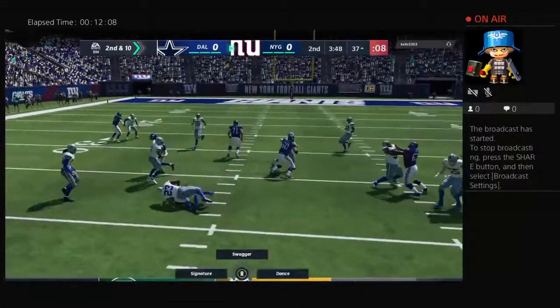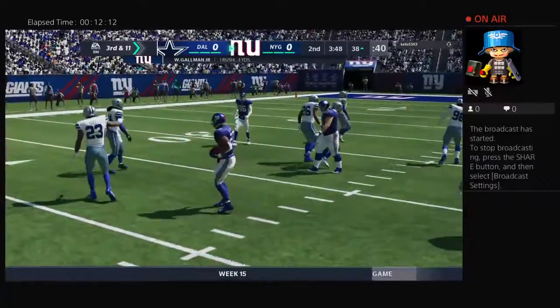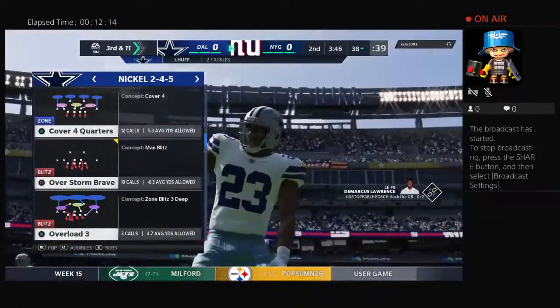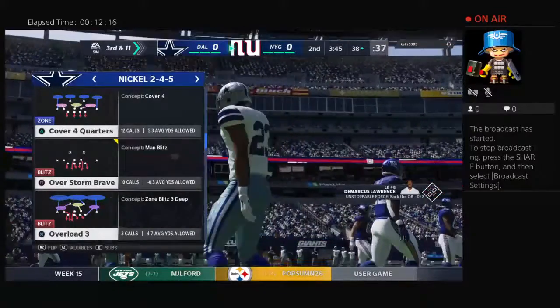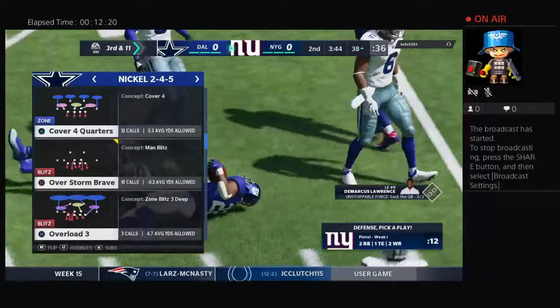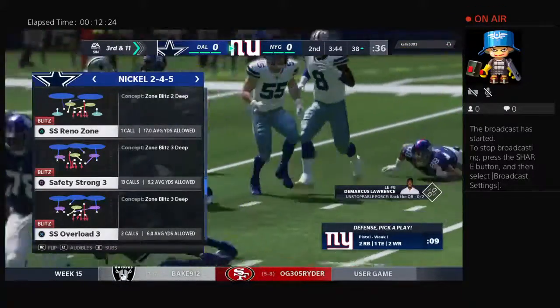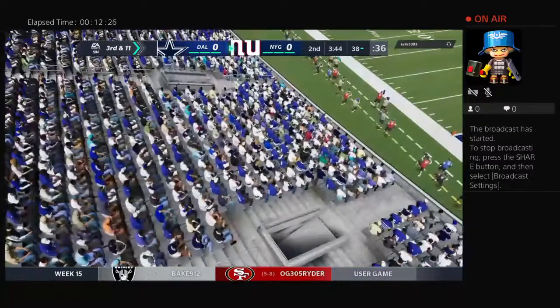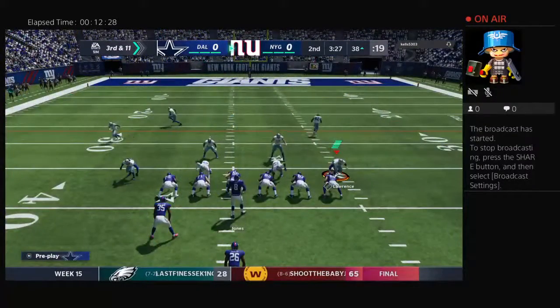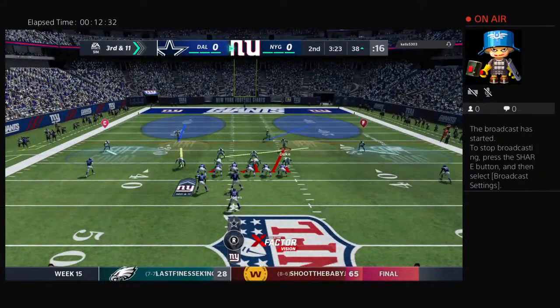A first carry for the Clemson man, Wayne Gallman. And this time he's going backwards. So after the no gain on the last attempt, here they get him behind the line. One brings up 3rd down and 11. This offense 2 for 2 on third downs on this drive. They're in for a tough test here, though. 3rd and long.